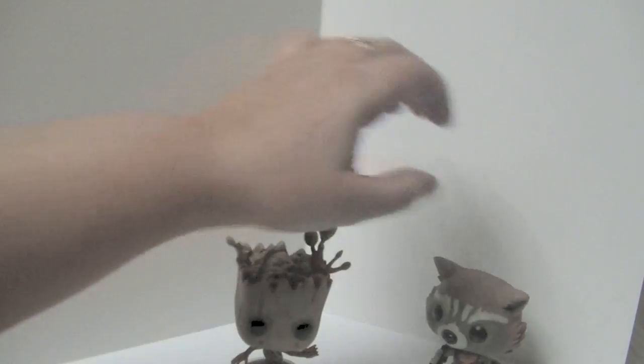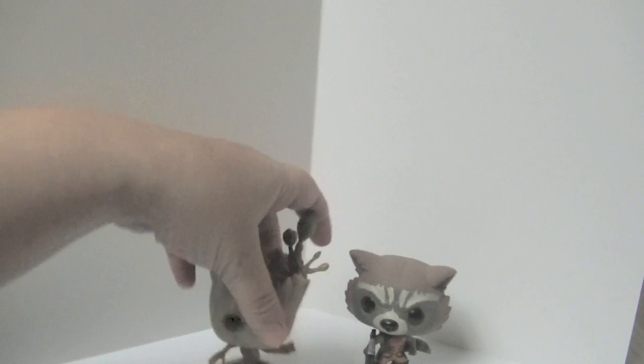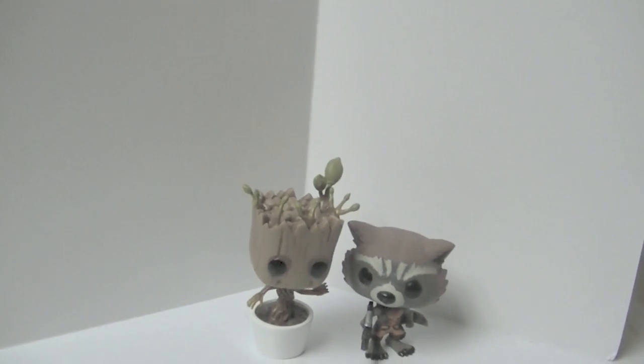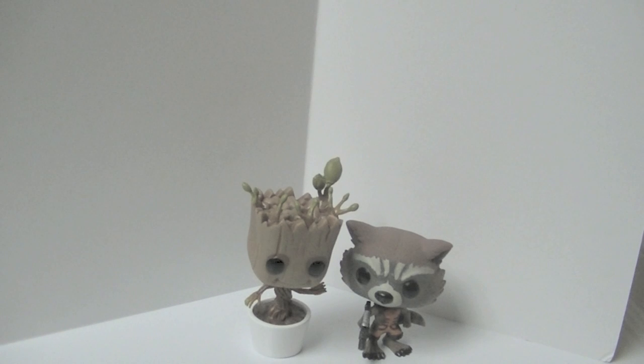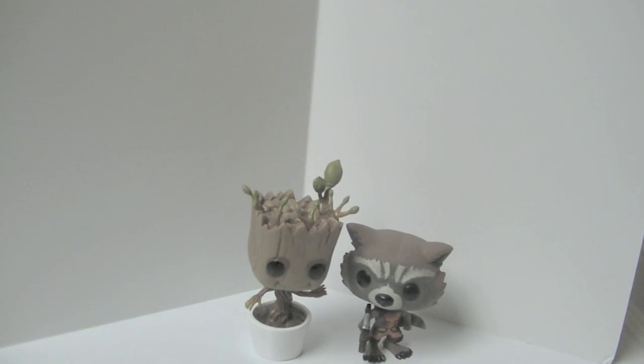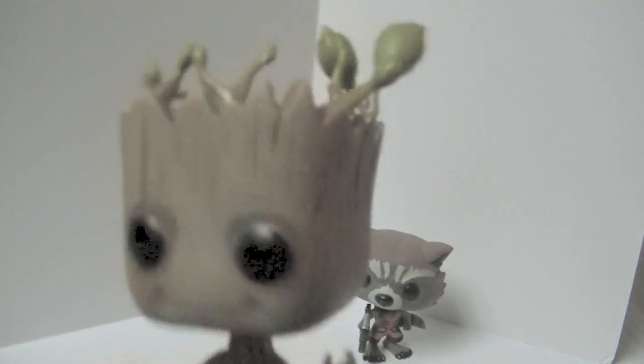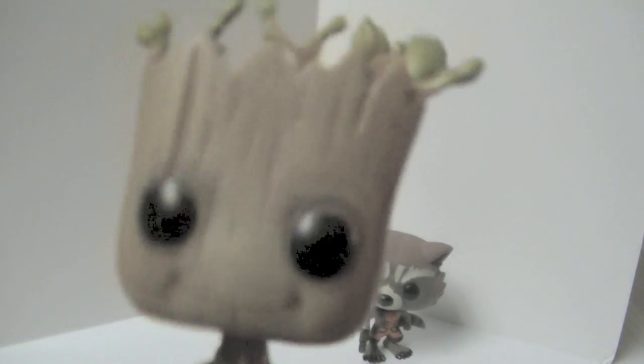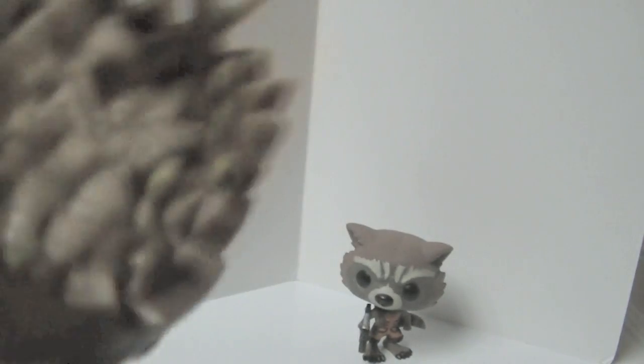And this is pretty funny. Oh wait, can you guys see? Even though he's just a little baby in a flower pot, he's still a little bit bigger than Rocket. Rocket is one of the smaller size Funko Pops. And I think they're so adorable. Oh my gosh. This is like a super cool little early Christmas present. I didn't know these would be shipping yet. And I'm just so excited. It's so cute, you guys.